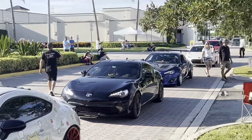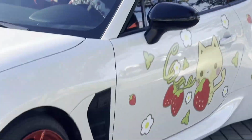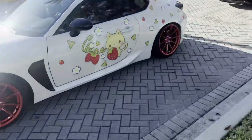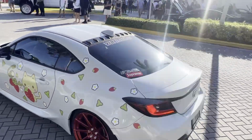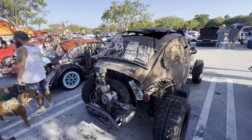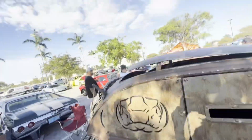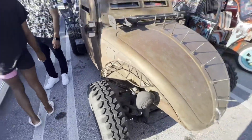We got a beautiful one on the side. Yeah, anime. See the back of it too, we got Supreme and stuff. It's pretty clean. Different lights on it. He's got the Beetle right here, guys. It's like one of those armored cars, whenever you're playing GTA and they throw the armor on it.